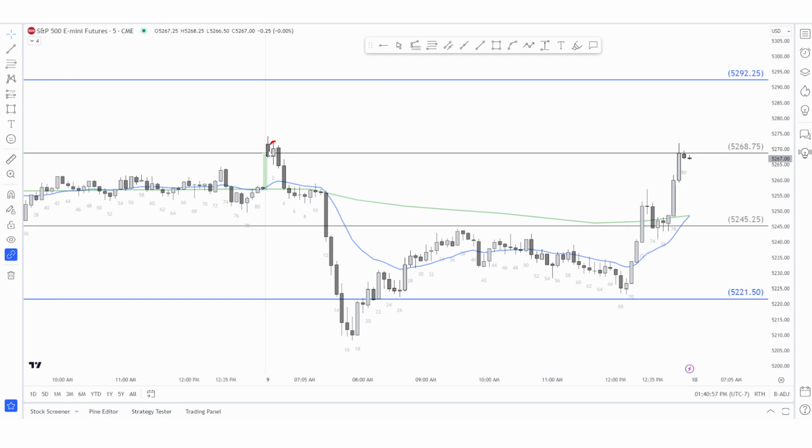Bar two looks like some sort of pullback, or it could be the market's going sideways on yesterday's high. Bullish try and break out above yesterday's high and fail with bar three. Bar three looks like a solid bar, rejection at the highs, and gets followed through by bar four. Market goes sideways for about 30, 35 minutes.